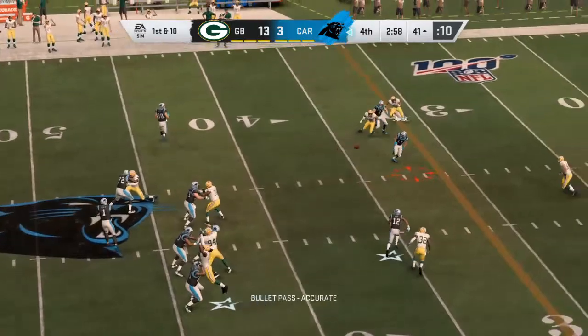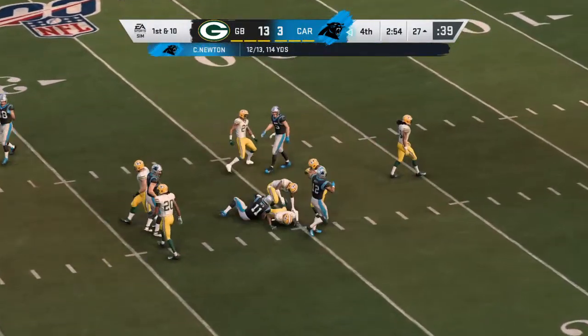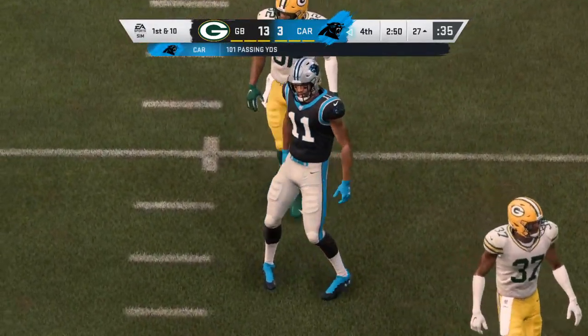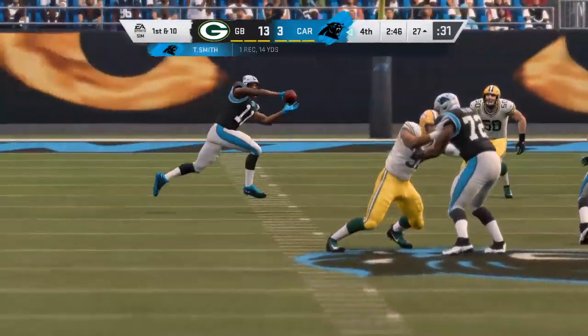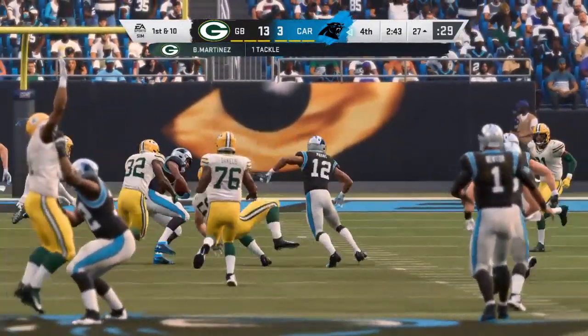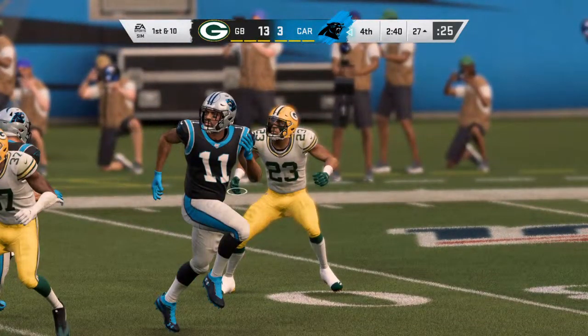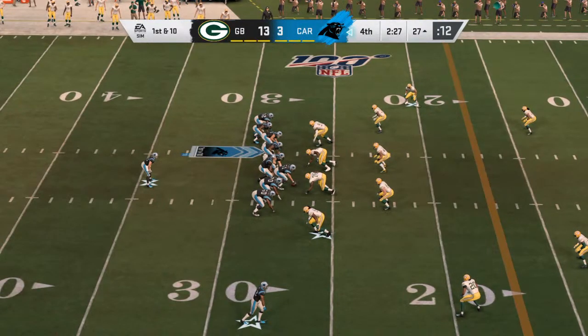On 1st and 10, Newton. It's hauled in by Torrey Smith. And he's going to get this inside the 30. 14 yards, good for a Panther first down. You can see the time and effort and thought that they put into their passing game because it was evident right there. It looks like a simple pitch and catch, but you and I both know that they have planned for this and worked hard to make it happen.